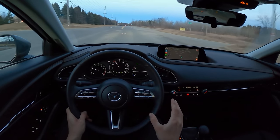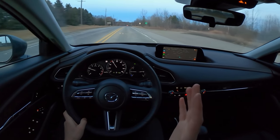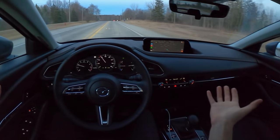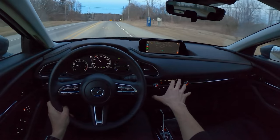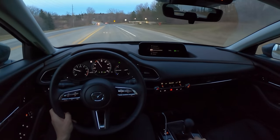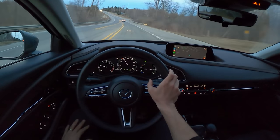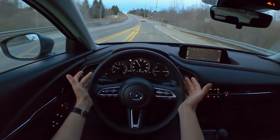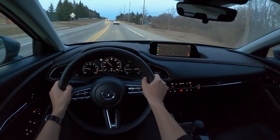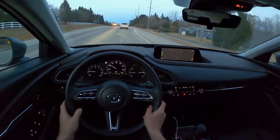And another thing about this car is just the fact that in a sea of a lot of overly complicated modern vehicles, this is just simple. You have climate control buttons. This infotainment, once you get to use it and learn it, is very easy and intuitive to use. Everything is simplified here. There's not a lot of complexity mechanically and from a technical standpoint with this Mazda CX-30. And I do really like that about this car.